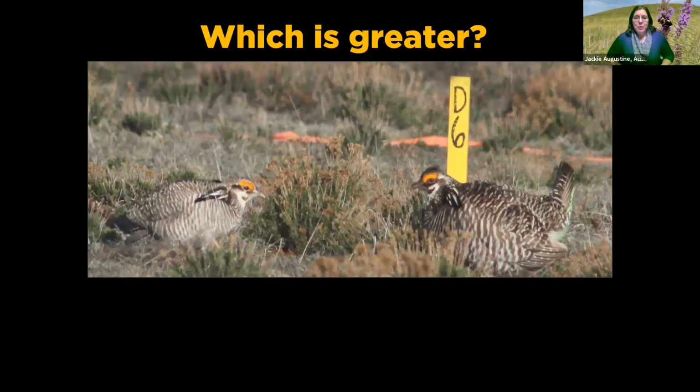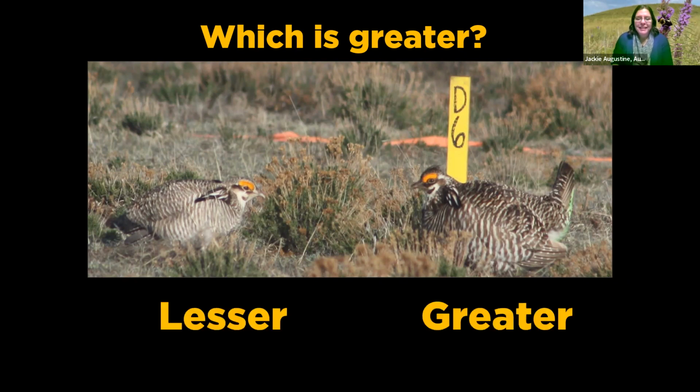Now, where their ranges overlap, they do form mixed species leks. The lek is just an area where they display. And so here's a greater prairie chicken facing off with a lesser prairie chicken. And if you look at them, you can see that one is slightly bigger than the other. The greater is on the right and the lesser is on the left.